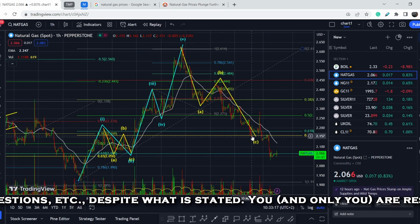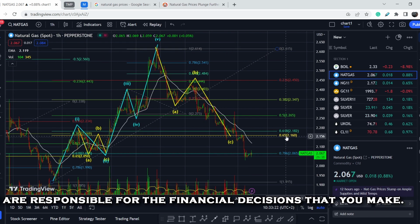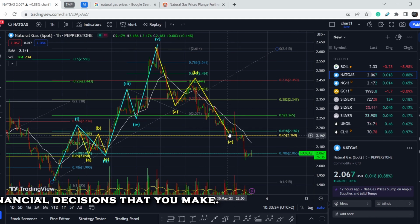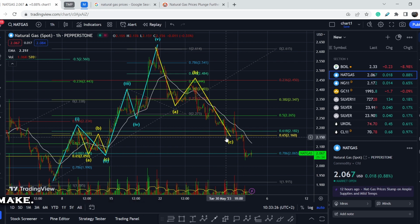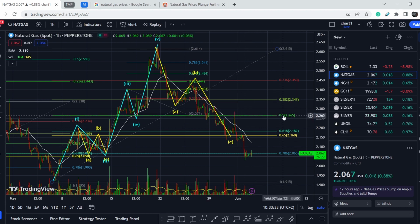And the level in between 0.618 and 0.65 Fibonacci retracement levels is the most probable level of trend reversal. And as you can see, we had this quite good bounce to the upside for about 5%. It hit the 0.5 Fibonacci retracement level as the range of resistance at this time, and it went lower.